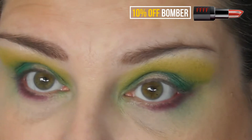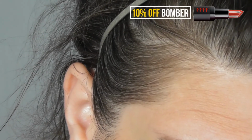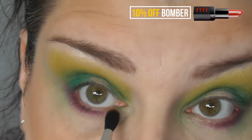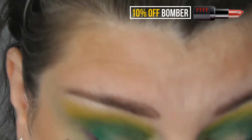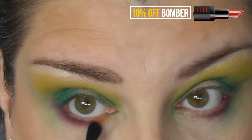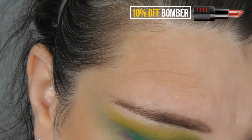Now what colour should I put here? I think I might go in with a bit of orange soda, which is gorgeous neon orange. Just blend that into the sour cherry. Super bright, loving this.